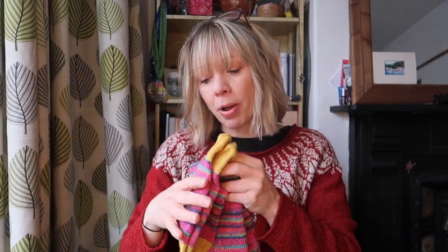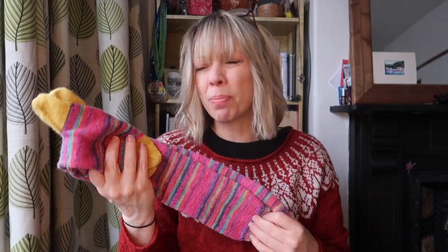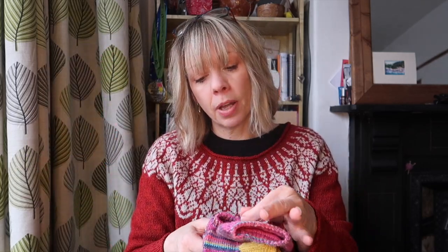So these will be having a little bath, a little soak now after I've finished, and I'll probably put them on the blockers just for the feet, but I'm not too fussed about the leg of the sock being stretched, etc., because they're a pretty good fit at the moment. So yeah, they are done.